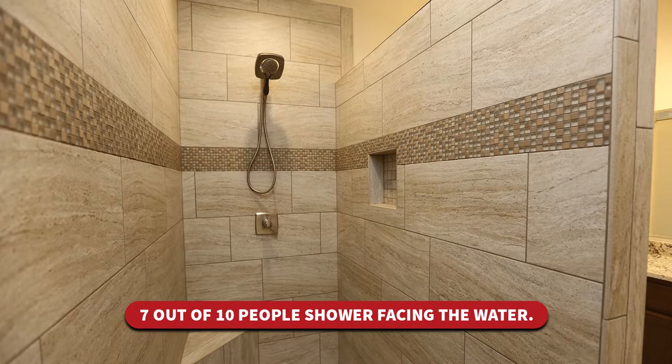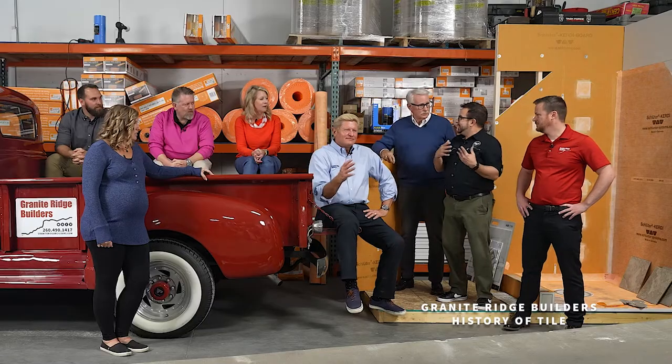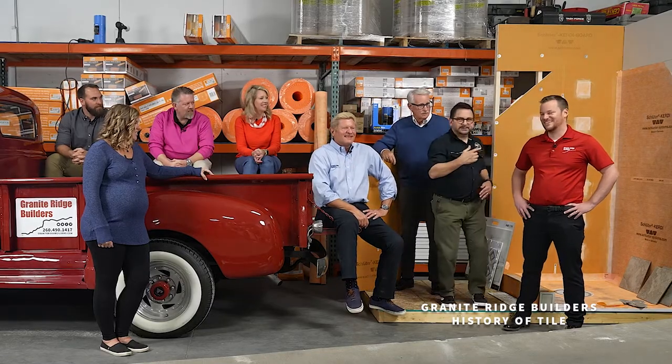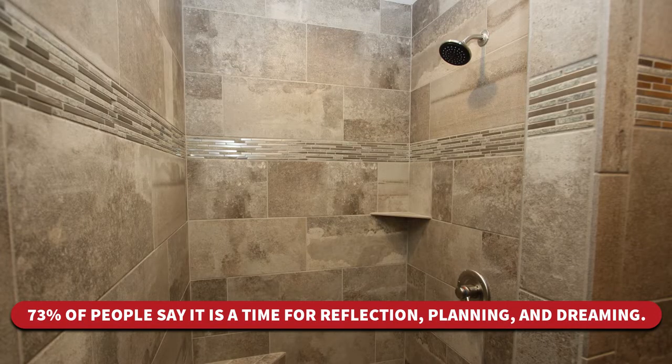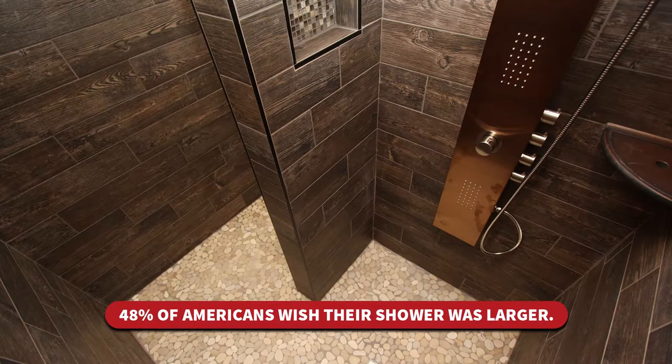Simple stat, it says 7 out of 10 people shower facing the water, but I can't imagine that. I tend to turn around and pirouette. I know, but 73% of people said it's a time for reflection, planning, dreaming, even in the shower. I've heard the stool in that, we call it the library, is also a reflection time. It's also been said that 48% of Americans wish their shower was larger.